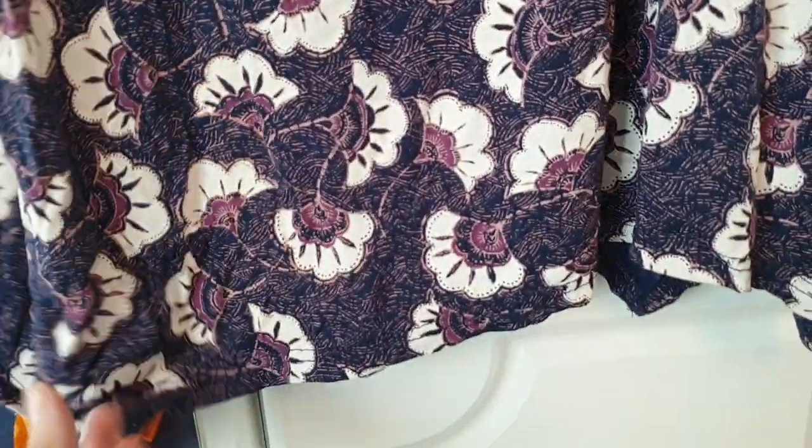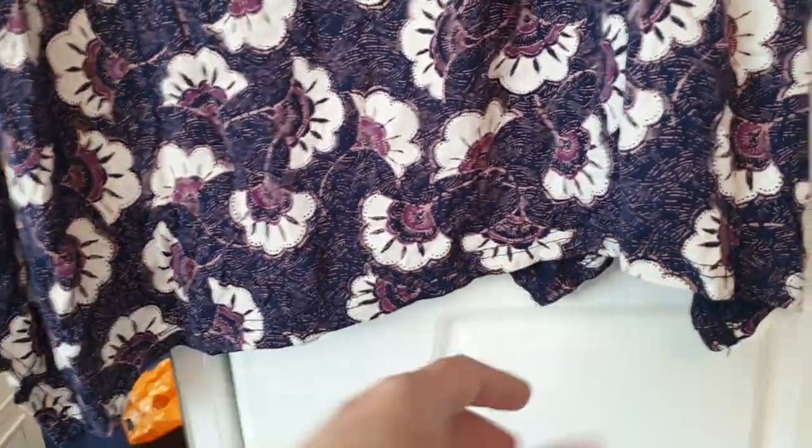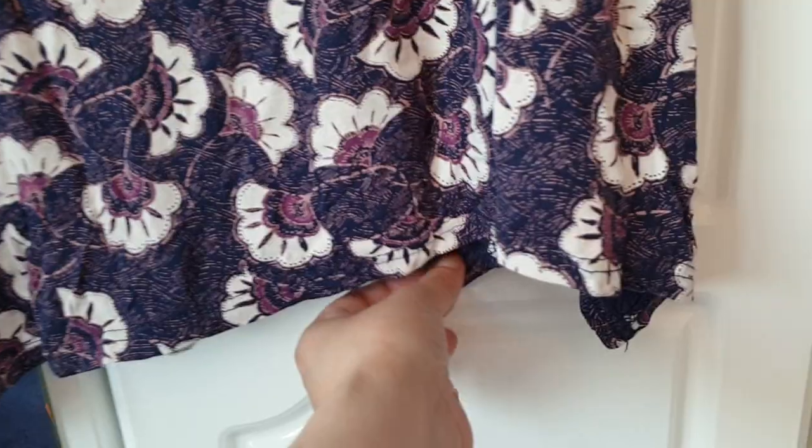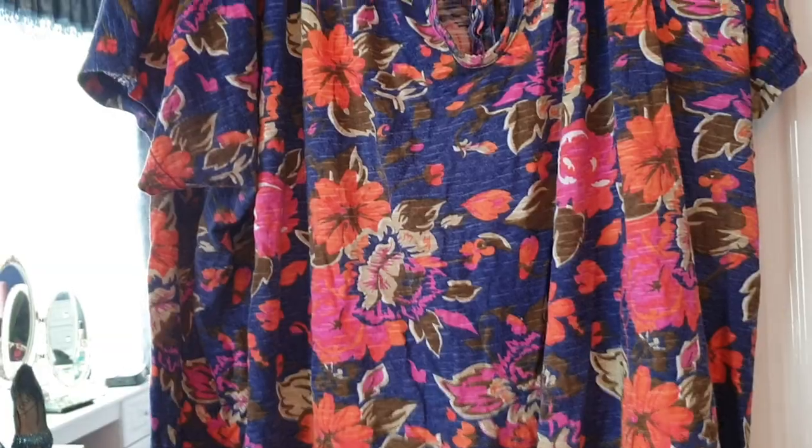And I like the bottom of this top. Is that called a waterfall top? I don't know. But instead of lying straight, it kind of has little points in it. Do you know what I mean? I'm sure that's called a waterfall. But yeah, it's pretty cool.